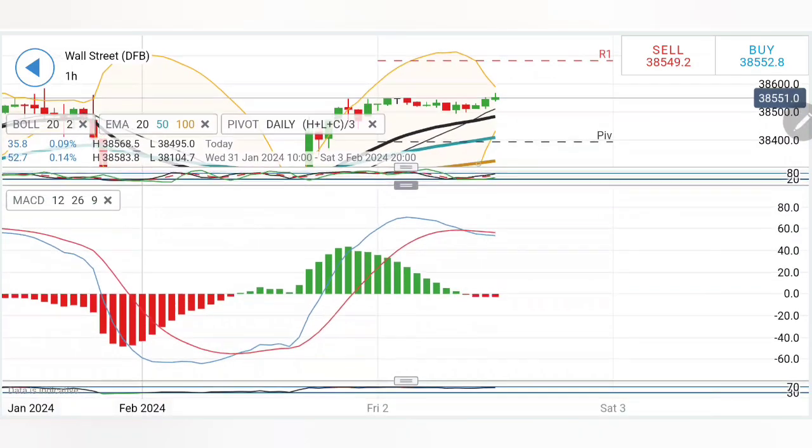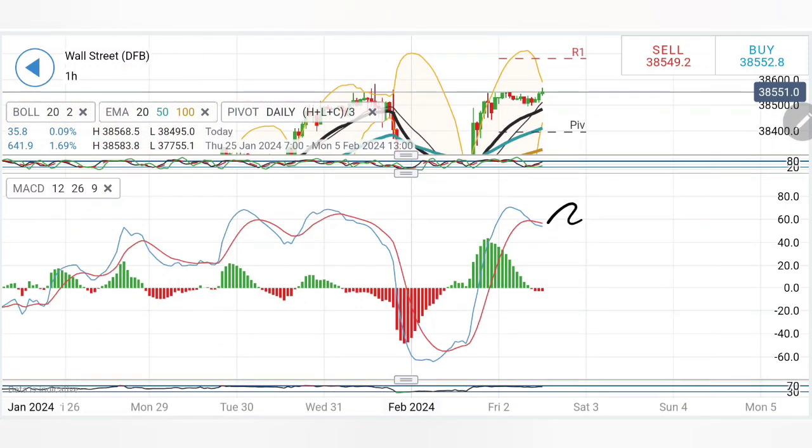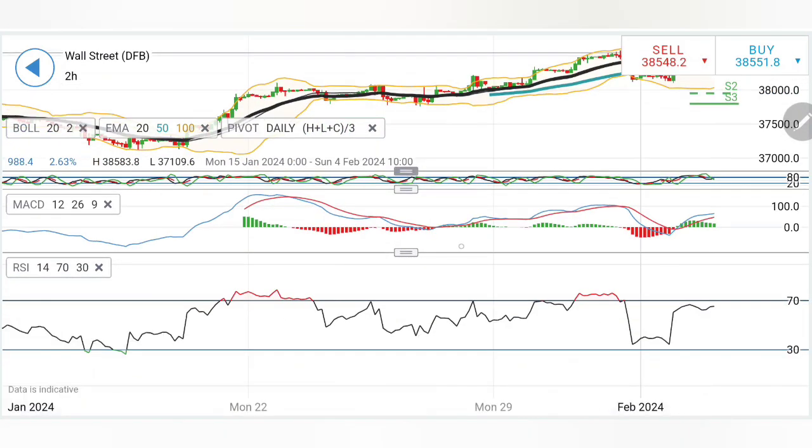If you look at the stochastic, this is rising. The MACD has crossed over. Remember, it is trading with very little divergence and it is red. And the possibility of a drop from current levels suggests we have to wait for the next candle. RSI rising.